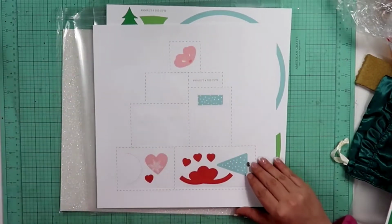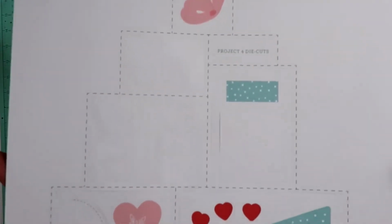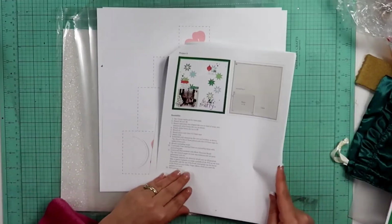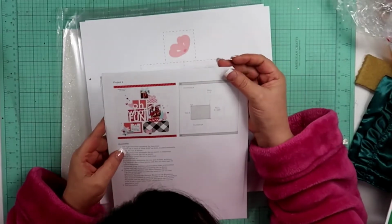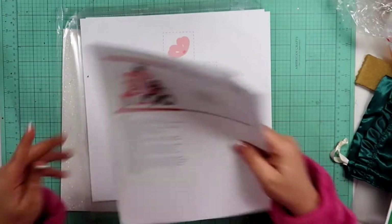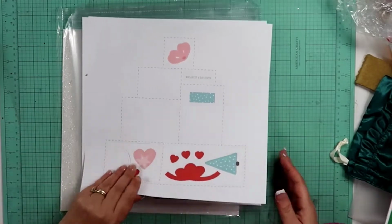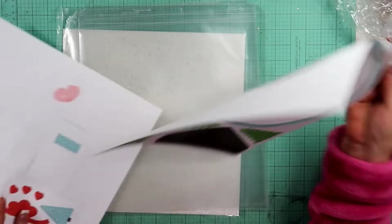And then we have this one, which is Project 4 die cuts. This looks like some kind of envelope embellishment. I got to see this. Okay, that goes up there. Okay, it's not an envelope. That's what the Project 4 looks like. Man, that's cute. And then this is more Project 3 die cuts.